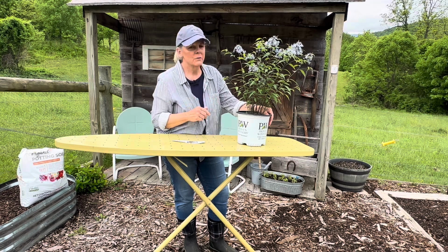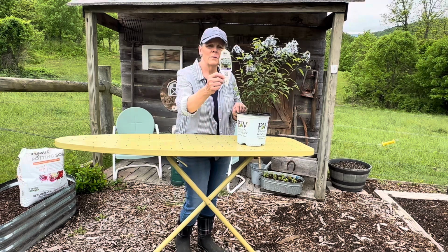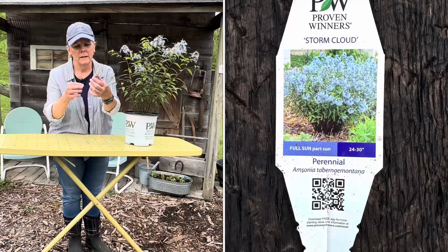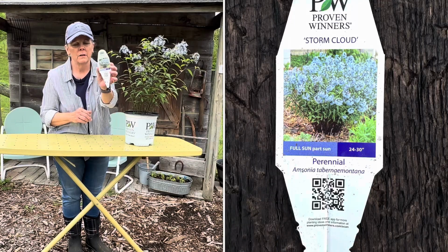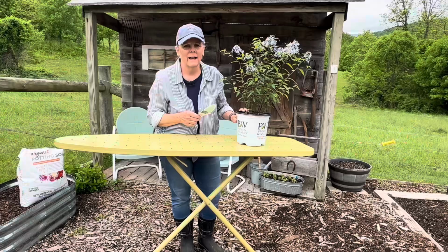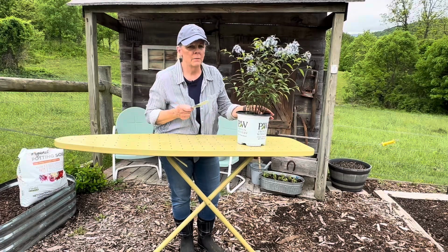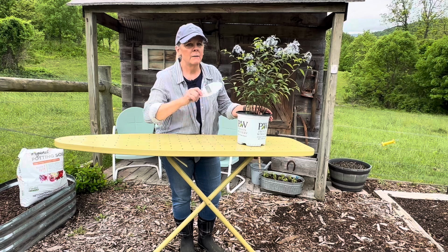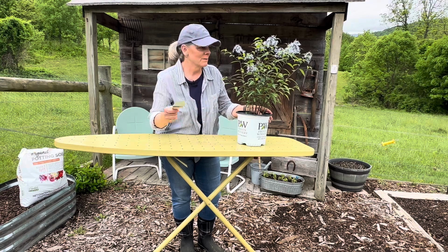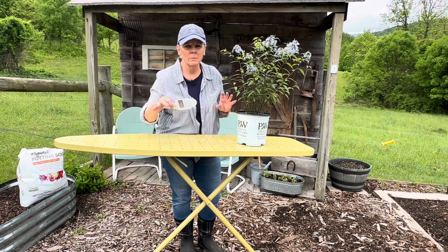So I am super excited to have this Amsonia in my garden. I love on the Proven Winners tag that they show it at its full potential, probably after it's been grown a couple of years, and it's just full of blooms. I can't wait for this one to get like that. And I'm kind of racking my brain like, oh boy, where can I make a little grouping and even build a little kind of a faux fence or something like that so I could plant a little grouping of these.